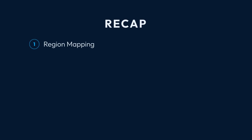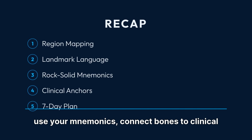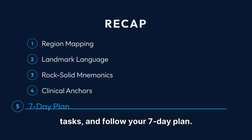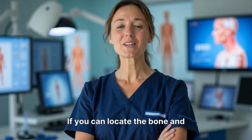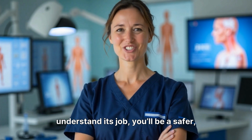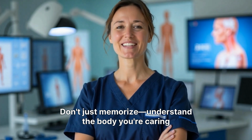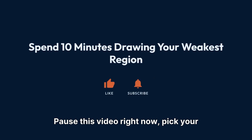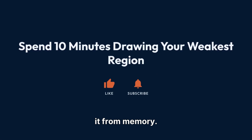Let's recap. Map by regions, decode the landmark language, use your mnemonics, connect bones to clinical tasks, and follow your 7-day plan. You've got this. If you can locate the bone and understand its job, you'll be a safer, more confident nurse. Don't just memorize, understand the body you're caring for. Pause this video right now, pick your weakest region, and spend 10 minutes drawing it from memory.